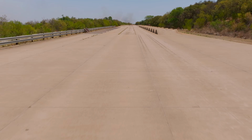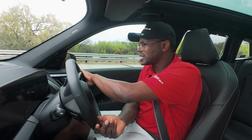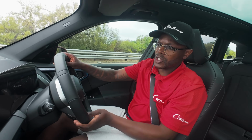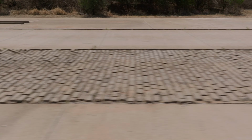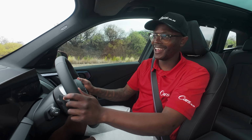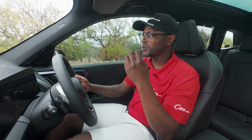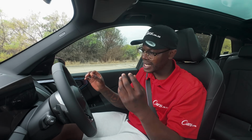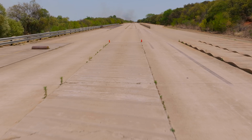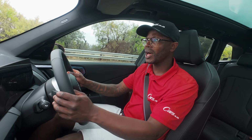Now I've got some serious bumps here that I'd like to take this car through. So this is generally what we call a suspension test, where we feel out the suspension of the car. Wow. This is really cool. Hey? This is unbelievable. And the reason why I say that is because there's not a lot of rattles. There's not a lot of uncomfortability on the car. I was driving at 24 kilometers an hour and it felt quite good. It absorbs everything quite well.